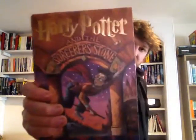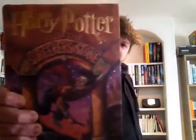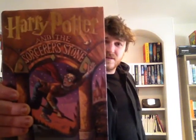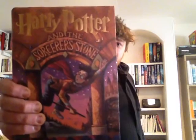I did get, just for banter, I seen this and I thought I'd be as well just having it. This is the American one. It's had its arse kicked, but obviously they changed it from Philosopher's to Sorcerer's Stone. Apparently Sorcerer's Stone sounds cooler. Philosopher's Stone sounds dorkier, I guess. Who wants to be a philosopher when you can be a sorcerer?